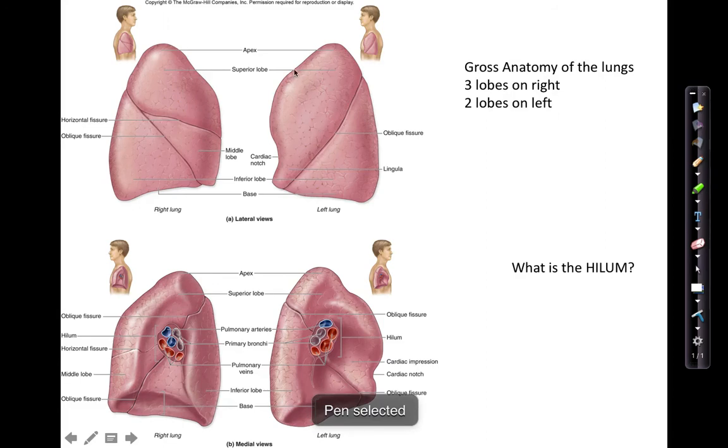So once again, here's showing you the apex. This is the left lobe. This is the cardiac notch. This is the oblique fissure that's separating the two lobes of the left side. Here is the horizontal fissure, the oblique fissure. On the right side, we have 1, 2, 3 lobes on the right side.